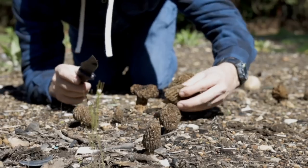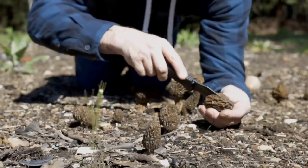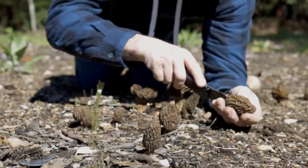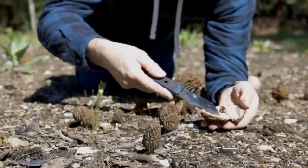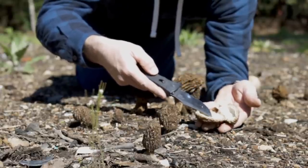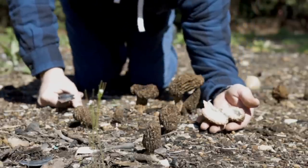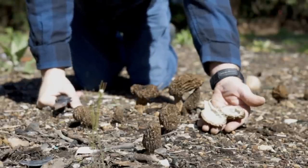Going to cut it off at the base, and when I cut this guy in half, it's going to be hollow in the center. That's how you know it's a true Morchella. You see that? Beautiful. So this is Morchella importuna, or the inconsiderate morel. Very delicious morel. Great one for gathering for the table.